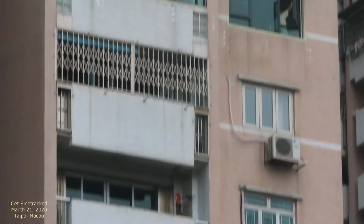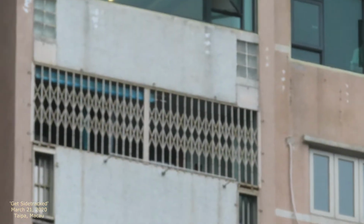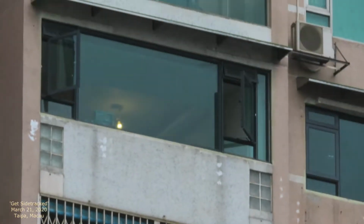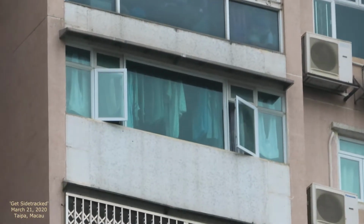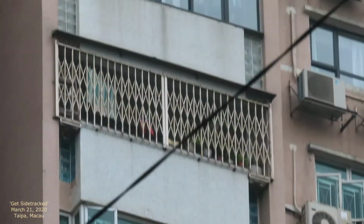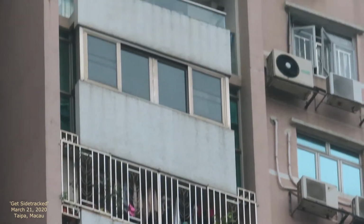This one too. And this balcony doesn't have the guards like that, but you can actually sit outside and there's an inside window, so probably all of them are set up that way, but they do different things on them. This one goes all the way out, so I guess they use that balcony space in a different way. So yeah, each one has its own little thing, right?